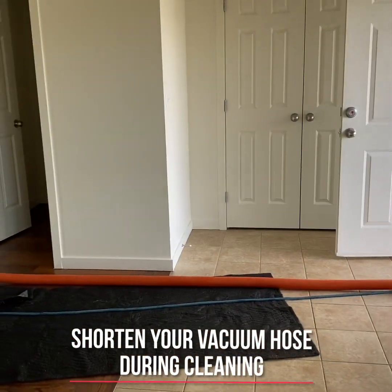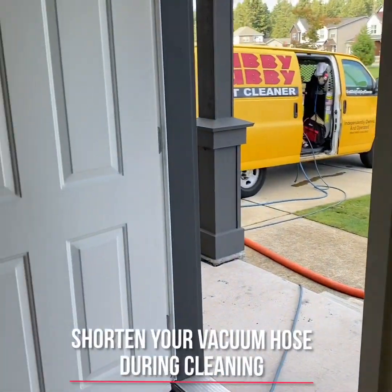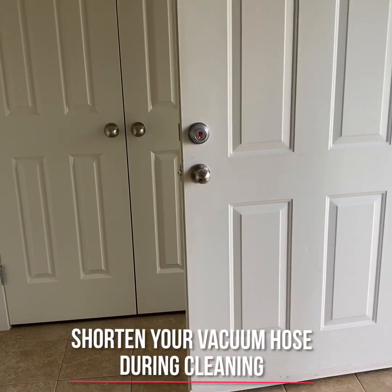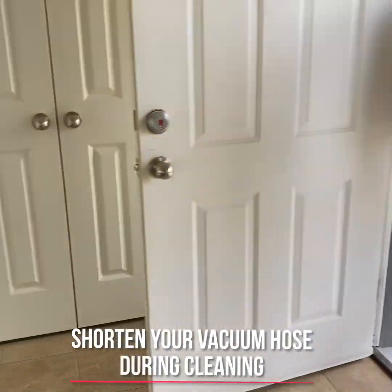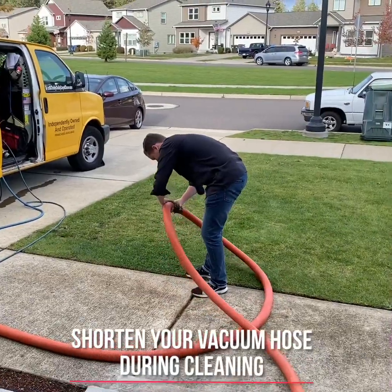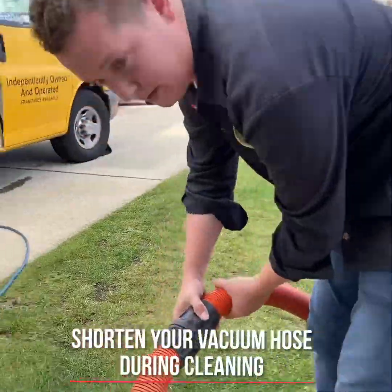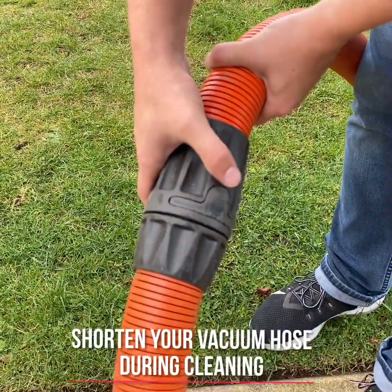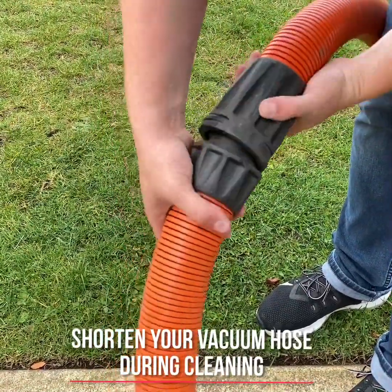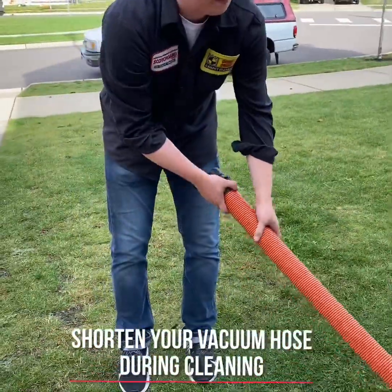like so. See there, it's outside. He's going to come back out. He's going to disconnect it and shorten his hose. Very nicely done. So let's get a close-up here of that quick connect so that you can see how to press that button there. That button right there, push it and pull. Very good.